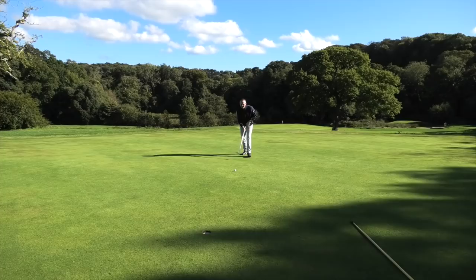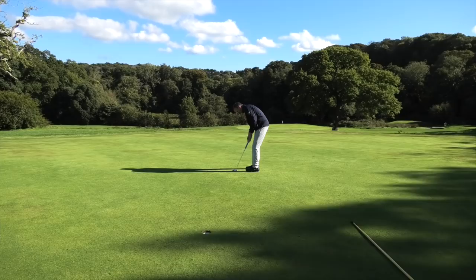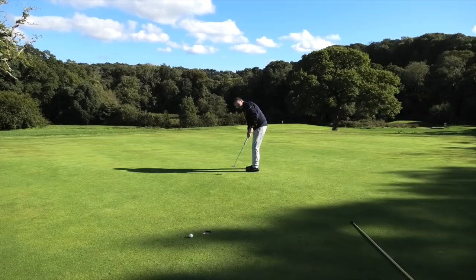I know it's a kiss of death to say I know these greens quite well. And I don't, but let's see whether I can get this just under five yard putt in. Bit of a bobble there, wasn't it? But close, but no cigar.